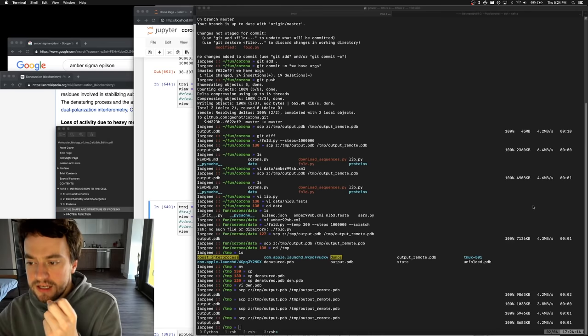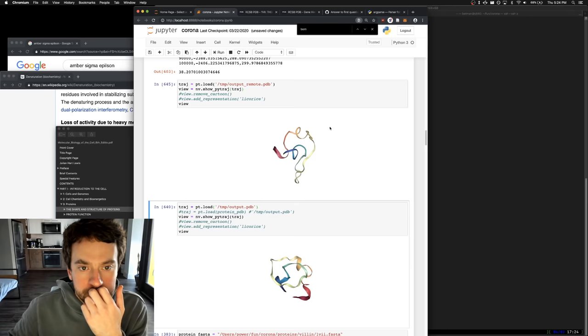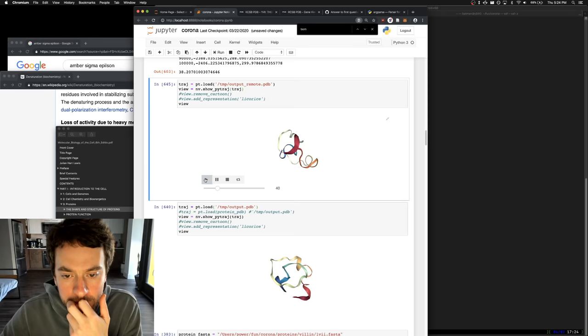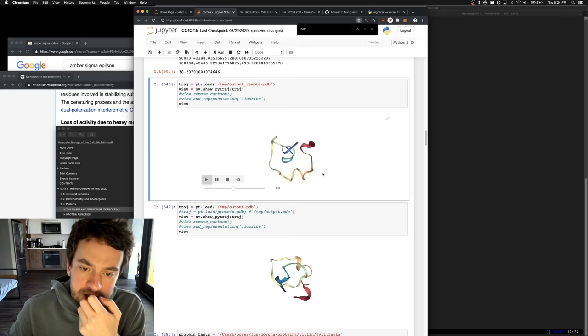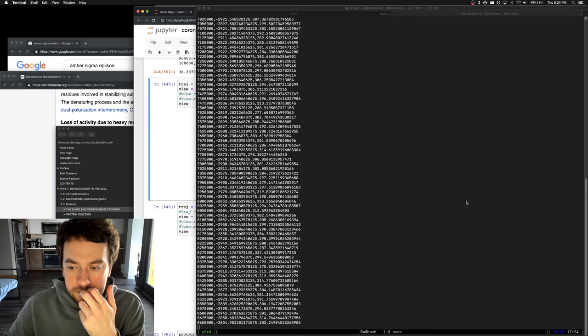This is exciting. Should we try Amber FF3? Who thinks that one works better? Looks kind of like it wants to fold back, I think. Look at that, it's folding back. Nah, maybe not.